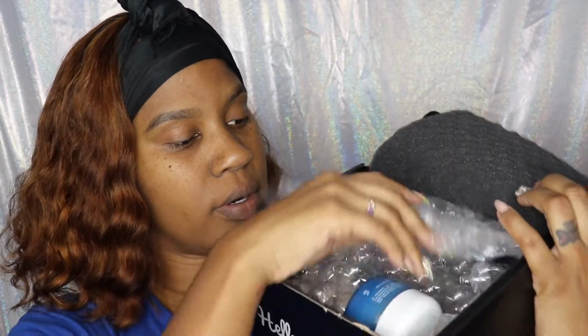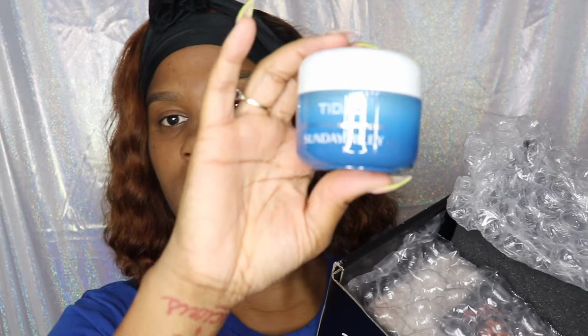Okay you guys, so I'm going to open it up. And this is what it looks like. Let's take, tells what's in here and what it's retailed for. We have Tidal. This one is a brightening enzyme water cream. This is what it looks like.